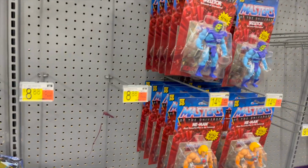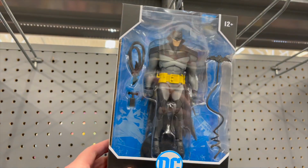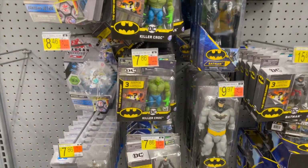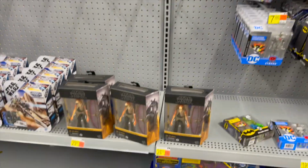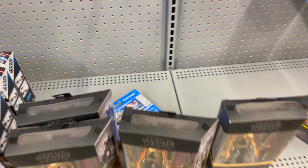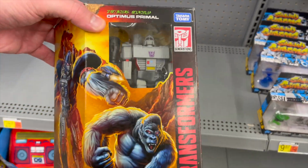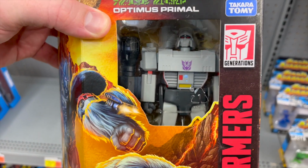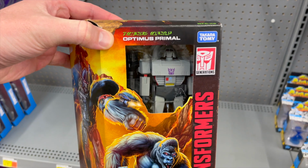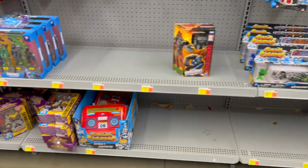Looks like we got the Origins figures. Still Wave 1, though. Got a Batman White Knight here, hanging out. Pretty cool. The Spin Master stuff. Lots of Jar Jars in here. So if you're looking for Jar Jar, get out and find him. And then we have an Optimus Primal with a Megatron Red inside. So, yeah, pretty funny there. Yep, that's interesting there. Somebody got him good on the return there.